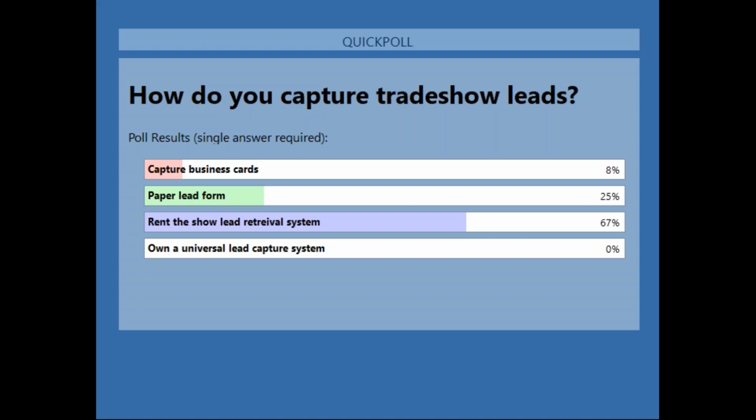Number 2, paper lead form. This is better than a business card, right? Because you can create your custom qualifiers and everything else. But the problem is handwriting, people's handwriting. A lot of people write like doctors, right? And then somebody's got to manually enter all this data. They got to get it into your CRM and get it out. Number 3, 67% of you are running the system, and that's good.